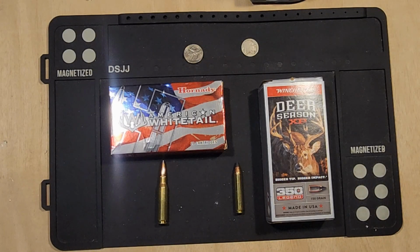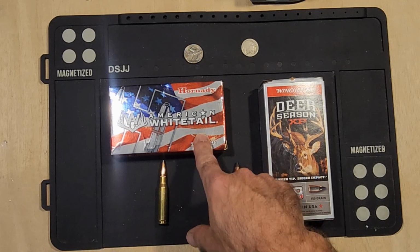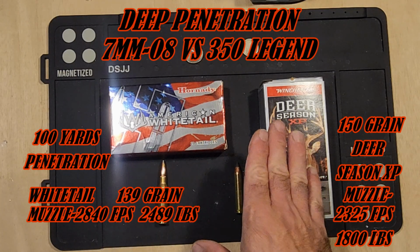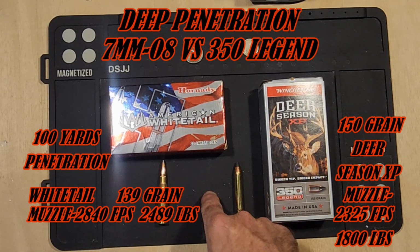Okay, folks, here we go. We're going to have a deep penetration little competition between the 350 Legend and the 7mm-08, and we're shooting out at 100 yards. We're going to see which one goes further into the wood. Yes, these are two different calibers, two different bullets, two different guns, two different everything. We're still going to see which one does it because we can.